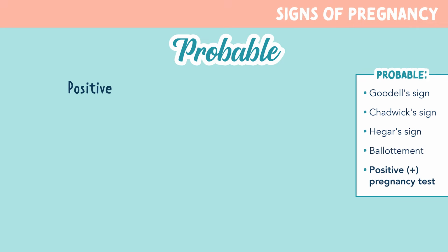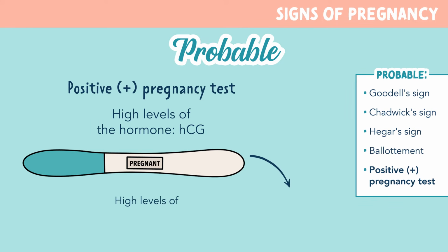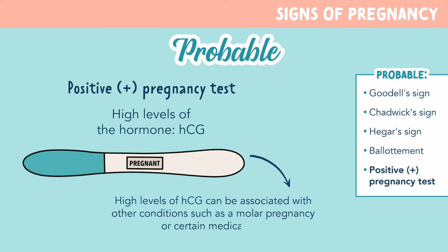Next is a positive pregnancy test. This looks for high levels of the hormone HCG. Now, you're probably thinking that this should be a positive sign of pregnancy, but high levels of HCG can be associated with other conditions such as a molar pregnancy or certain medications. So it falls under probable.